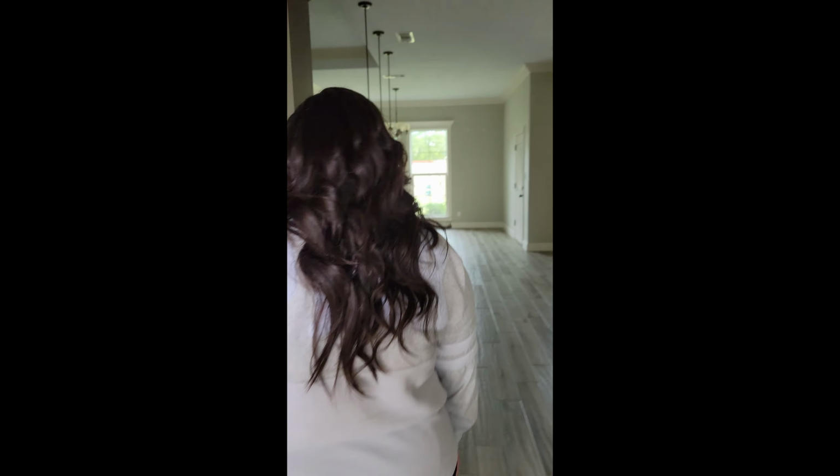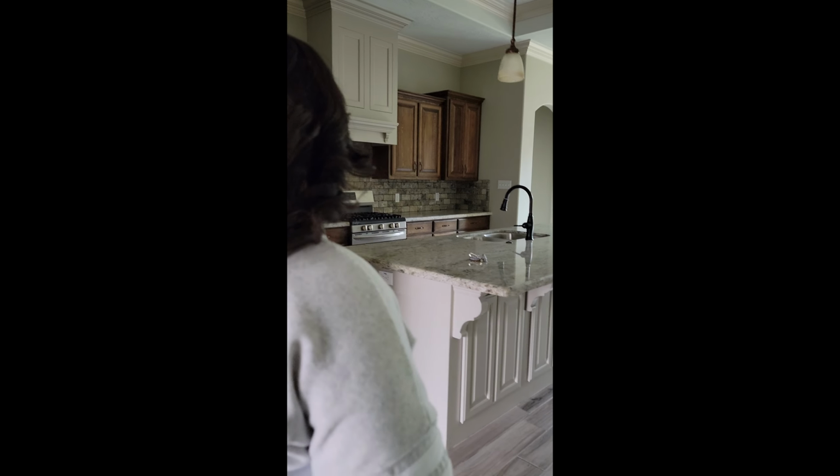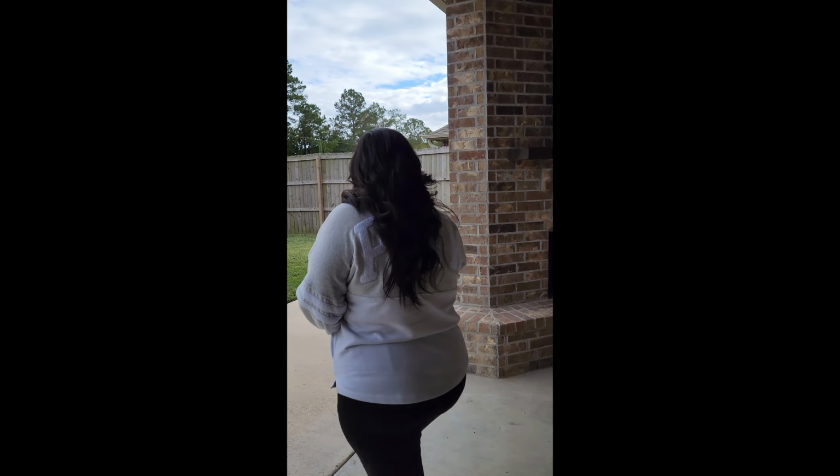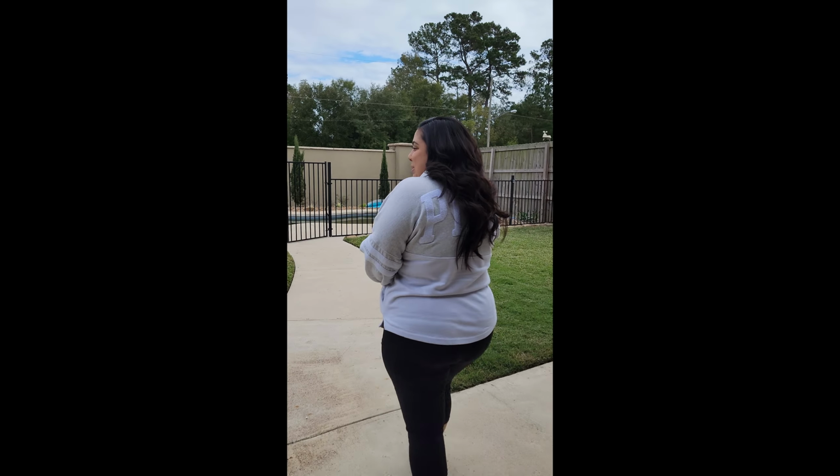Here's my wife visiting our new house. This is where the dogs live now in Southeast Texas. It's a pretty decently big home, a little under 3,000 square feet. It has a room for each of the dogs, which is great. Has a pool that they're able to enjoy, jump in.